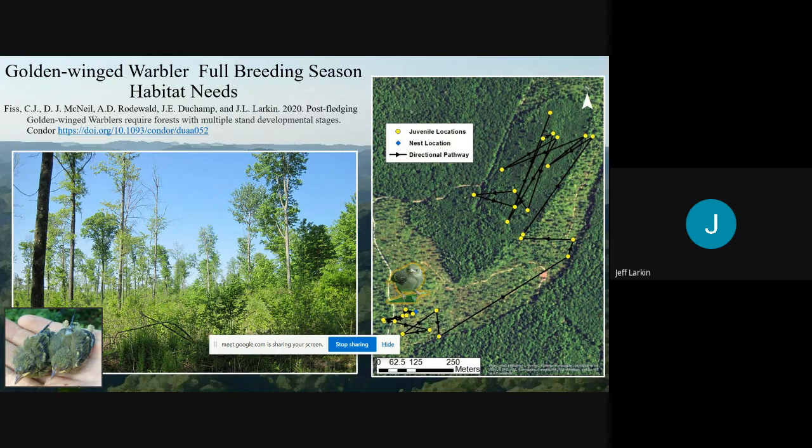Here's a study conducted by Cam Fiss. He was one of my graduate students a few years ago. He's a PhD student at SUNY ESF now, looking at wood thrush and dynamic forest management and avian communities. But this is part of his master's work here in Pennsylvania.